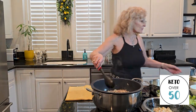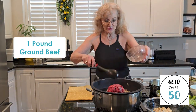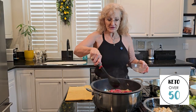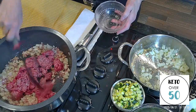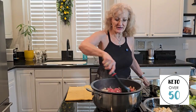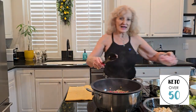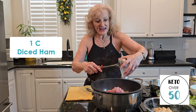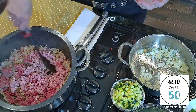Before the pancetta gets going too crazy, I'm going to add a pound of grass-fed ground beef. And I buy the 80-20 or the one with the most fat I can get in it. And that should help the pancetta to calm down a little bit. And I'm going to add a package of diced ham. I just love to put a lot of protein in my soup.